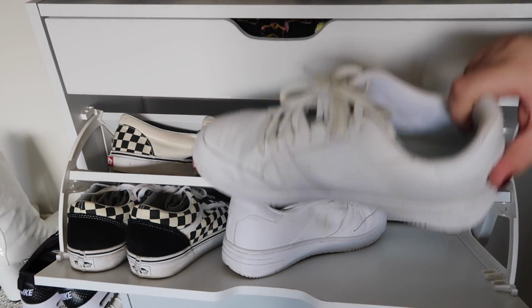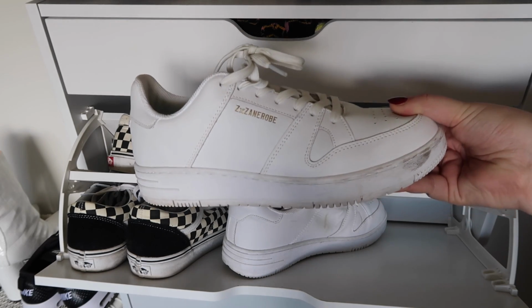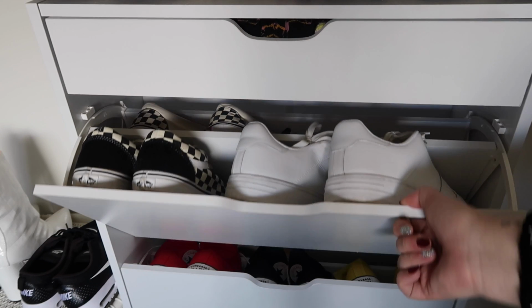And then these are just like white knockoff Air Force Ones. These are from Target, if anyone's wondering. I got these on sale and I literally wear them all the time. So they just slip in there, and then obviously you can just close it.